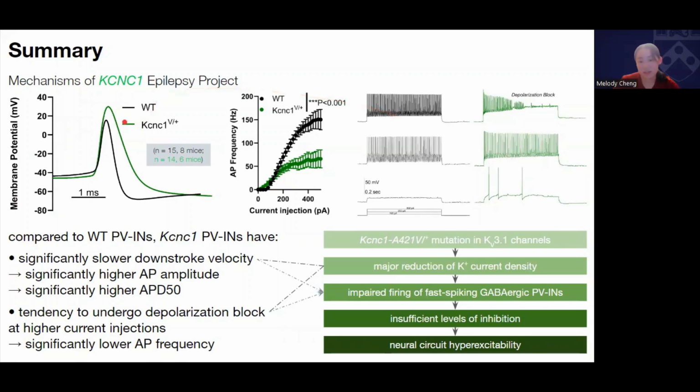In other words, the rate at which KCNC1 PV interneurons repolarize is much slower, and as the amount of current injected into the cell increases, KCNC1 PV interneurons can enter a state where no more action potentials can be fired, no matter how much the cells are stimulated. And it's these factors that may contribute to larger, longer-lasting action potentials.